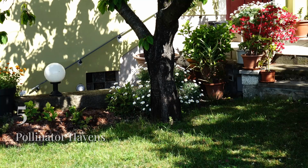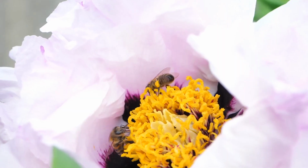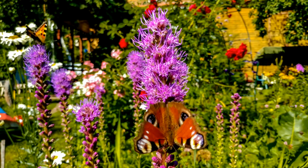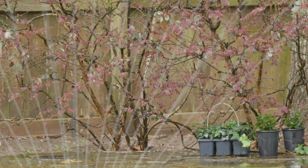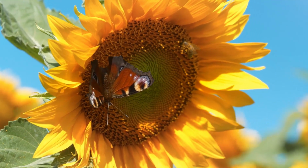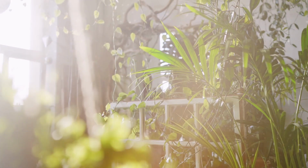Let's create a garden that welcomes all creatures great and small. Imagine butterflies fluttering among vibrant blooms, bees buzzing from flower to flower, and hummingbirds sipping nectar from delicate blossoms. Creating a pollinator haven is as easy as planting a variety of native flowers, flowering herbs, and providing a source of fresh water. Not only will you attract these beautiful creatures to your garden, but you'll also be doing your part to support our vital pollinators. Plus, the sight and sounds of nature in your backyard? Well, that's just good for the soul.